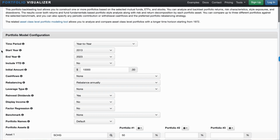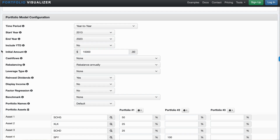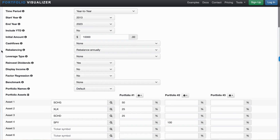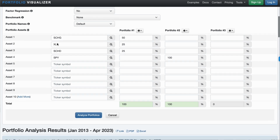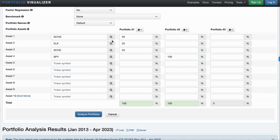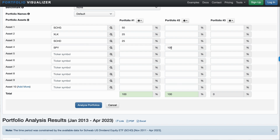So now let's look into the past and sort of backtest this portfolio to see how it's performed against the S&P 500 in the last 10 years. So starting in 2013 and ending in the present day, so a 10-year time frame, we're going to start with a $10,000 investment and put it all into this 3-fund portfolio. And like I mentioned before, we're putting 50% in SCHG, 25% in XLK, and 25% in SCHD. And we're battling against the S&P 500, or the SPY ETF.